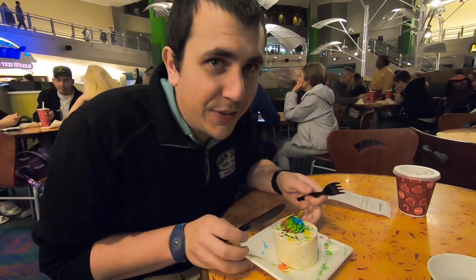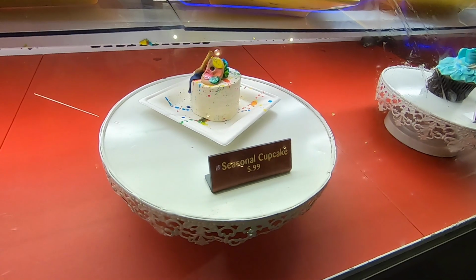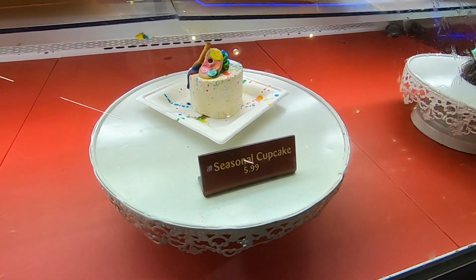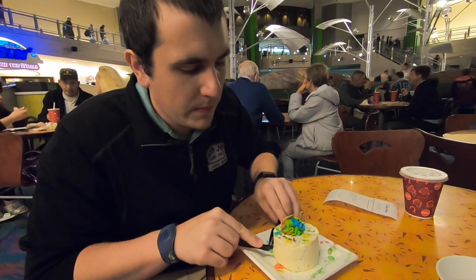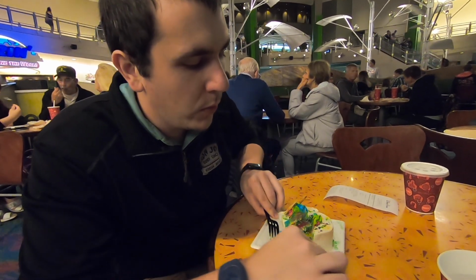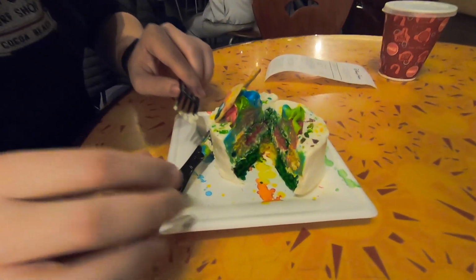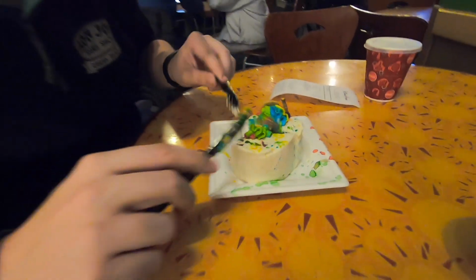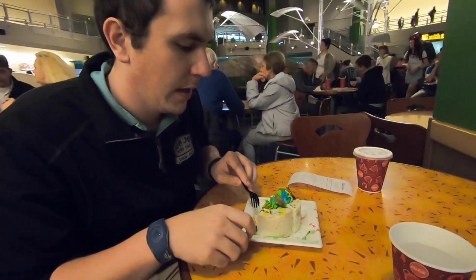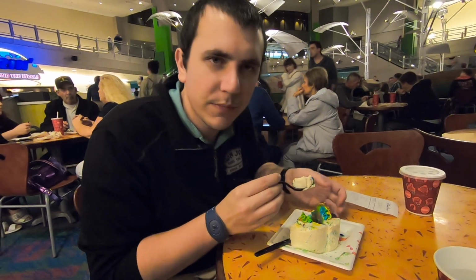So this is the seasonal cupcake from Sunshine Seasons in the Land Pavilion for the festival. So a cross section of it. Ooh, how colorful. Let's try this. I believe it's some sort of peanut butter cake or something.